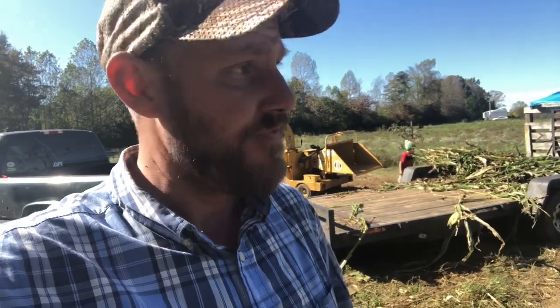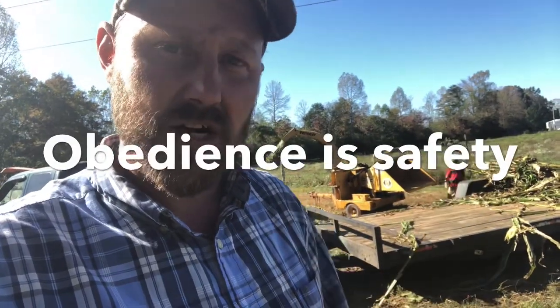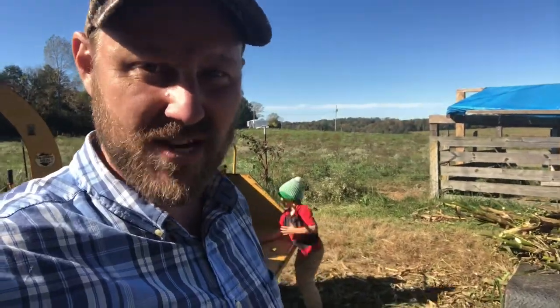I know what you're thinking when you see that little boy putting that in that shredder. You're thinking, bad dad, should never let a young kid like that work on a shredder. That's because you're thinking how your kids would act if you let them use it. These kids of mine are raised with very dangerous things around them all the time. We're out here on a farm. This ain't no childproof environment. They learn from a young age to obey their dad. And they do. And on top of that, I'm right with him the entire time.